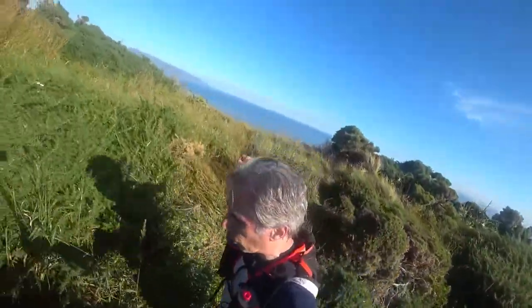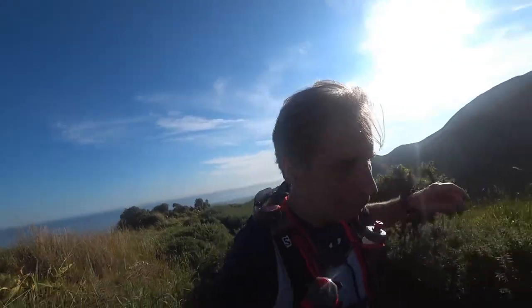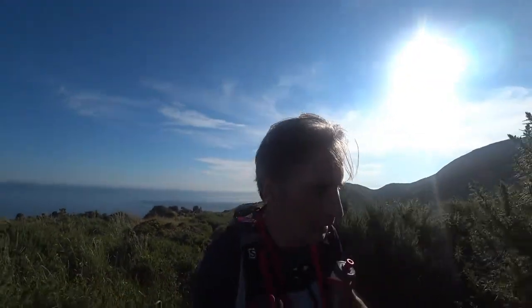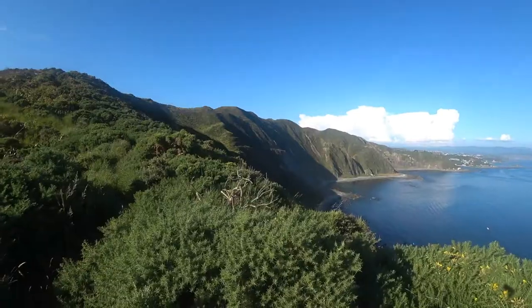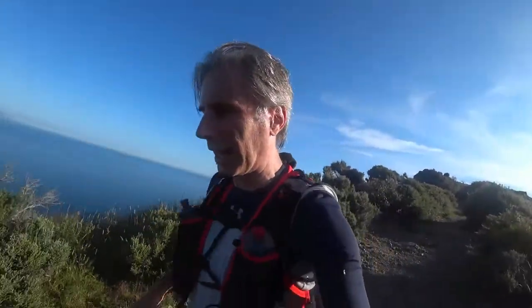Not fun. Not fun. Oh. Oh crap. This was possibly not the best choice of routes, trying to fight my way through six foot high gorse bushes, stepping over dead animals.